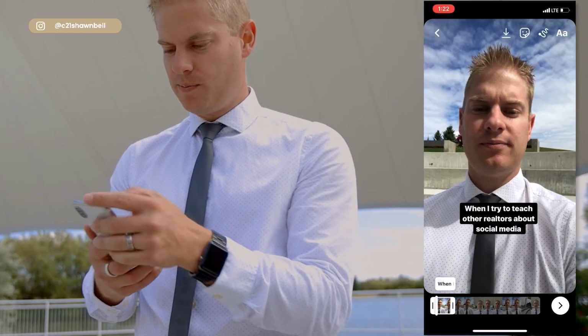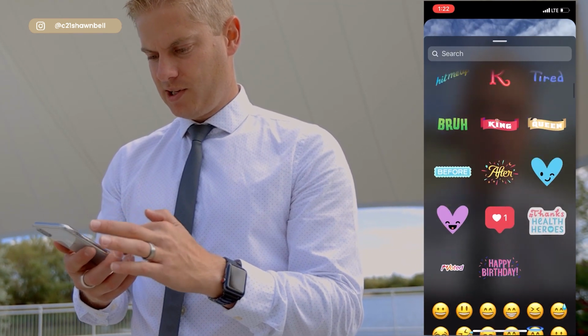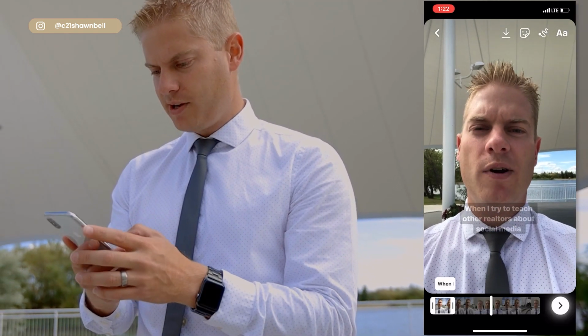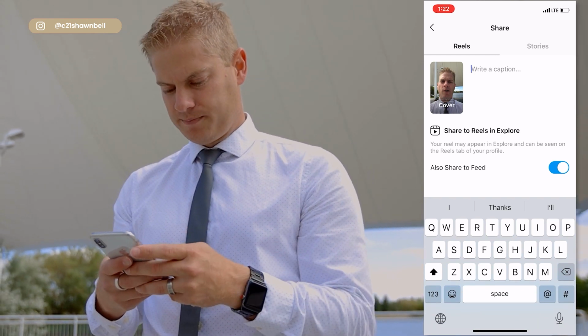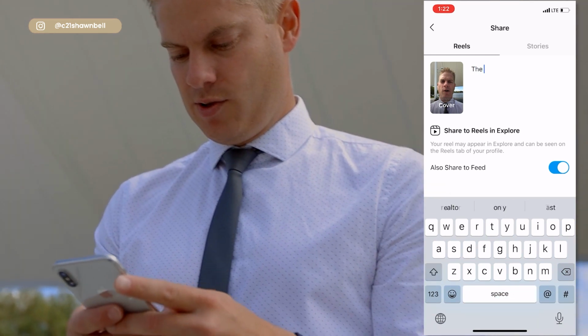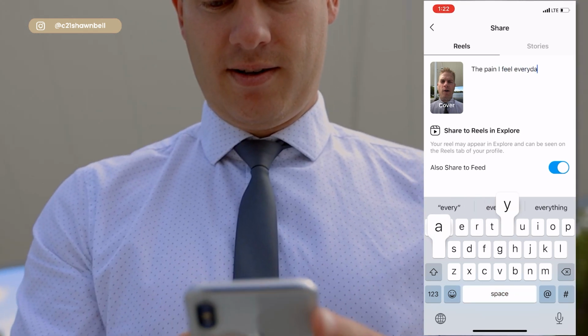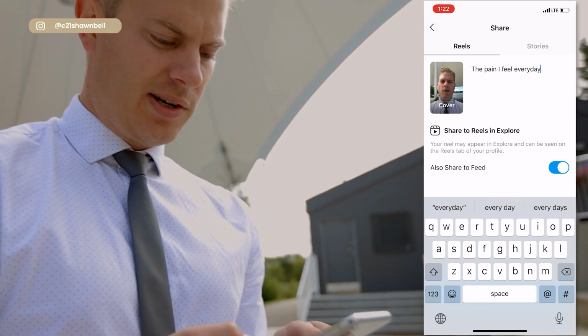This one I'm just going to leave simple just to give you an idea, but if I did click on the sticker thing, I mean, I could put in different stickers. There's just like the stories. But yeah, from there I click on the next button. Now write a caption. The pain I feel every day. There we go. So I got my description in there.